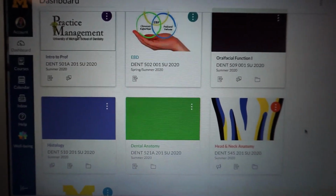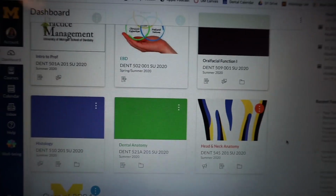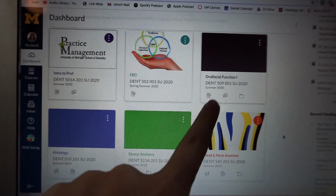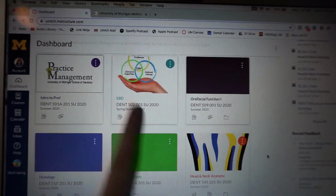So they finally added a couple more of our classes on Canvas. So orientation we already finished. Head and neck anatomy, you guys have heard the whole spiel about that. Dental anatomy they just added today, and then they added Intro to Oral Facial Function 1 today. So I'm about to look at these two syllabi.